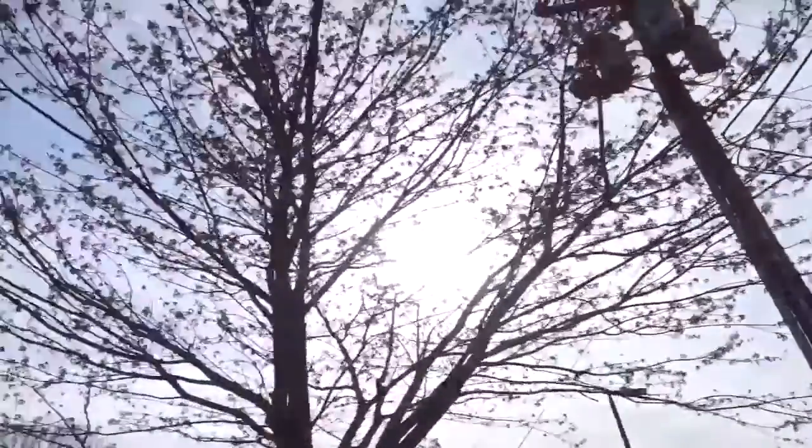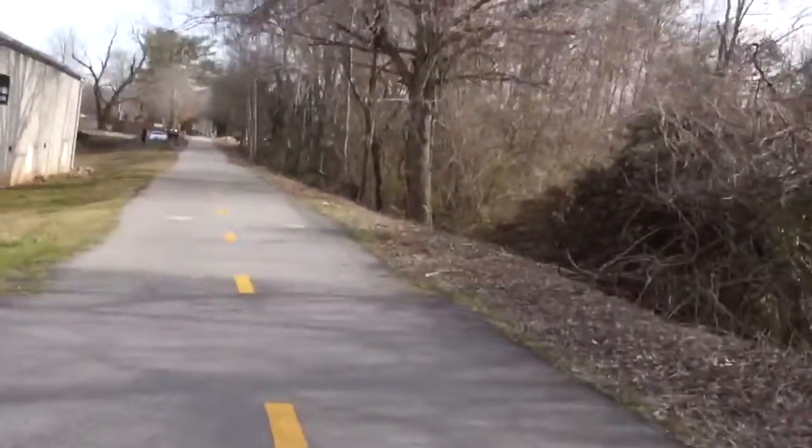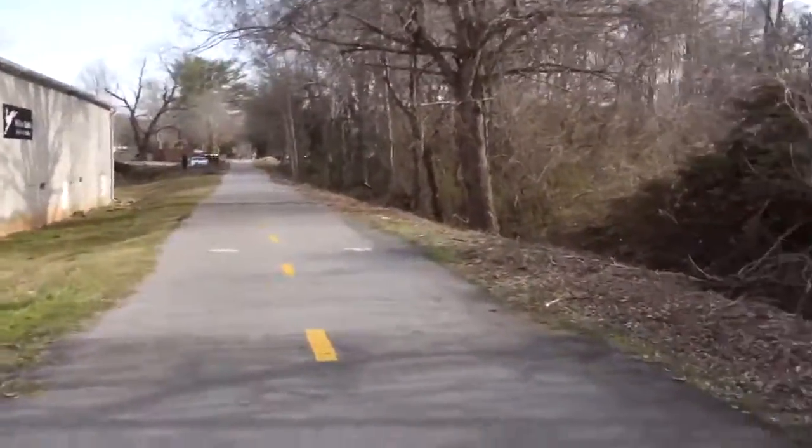I don't know what we're doing today. I don't know. Still not feeling tops. I'm kind of getting sick of the sickness, you know? The town of Traveler's Rest. That same trail that we were on before. This is it still, I believe. It's pretty crazy it stretches this far.